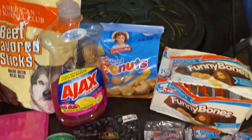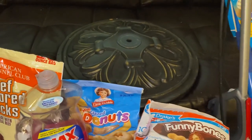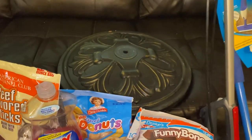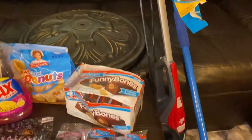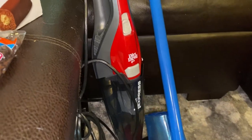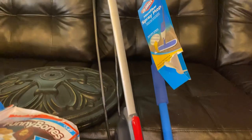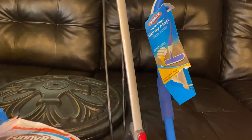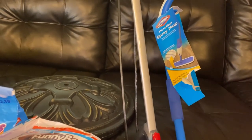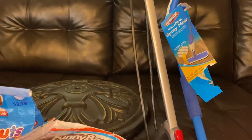We also got this umbrella pedestal, or I don't know what that's called. You put it in the backyard to hold down your umbrella. And then we also got these two big ticket items. This is a Dirt Devil vacuum, express vacuum, and they didn't cut the cord. And this is a Clorox microfiber spray mop. The little mop head is missing, but I was hoping maybe I could just purchase that on its own. And then it would work perfectly fine.